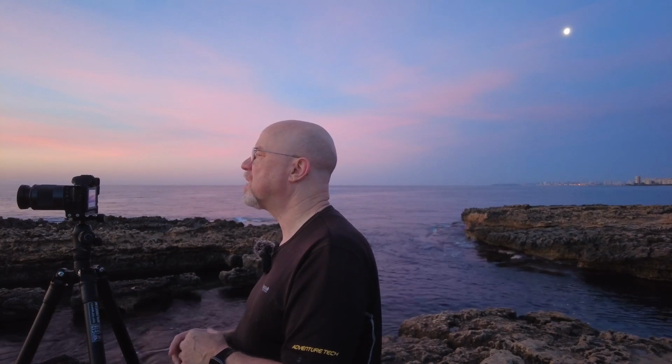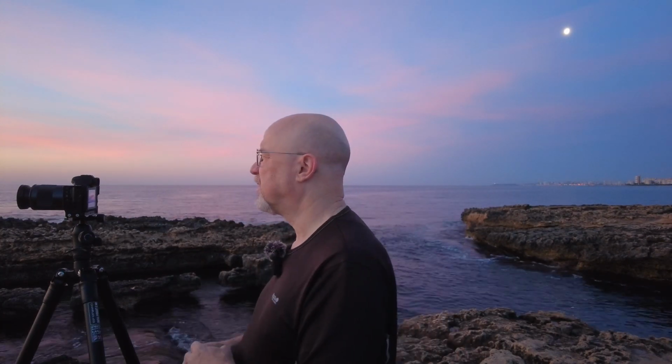Because it's quite hazy in the background there just wasn't enough contrast for the autofocus to work, so no problem. Bit of manual focusing just to get that dialed in. Hopefully I've got that nice and tight. Looks pretty good, and yeah, I think that'll make for quite a nice image.